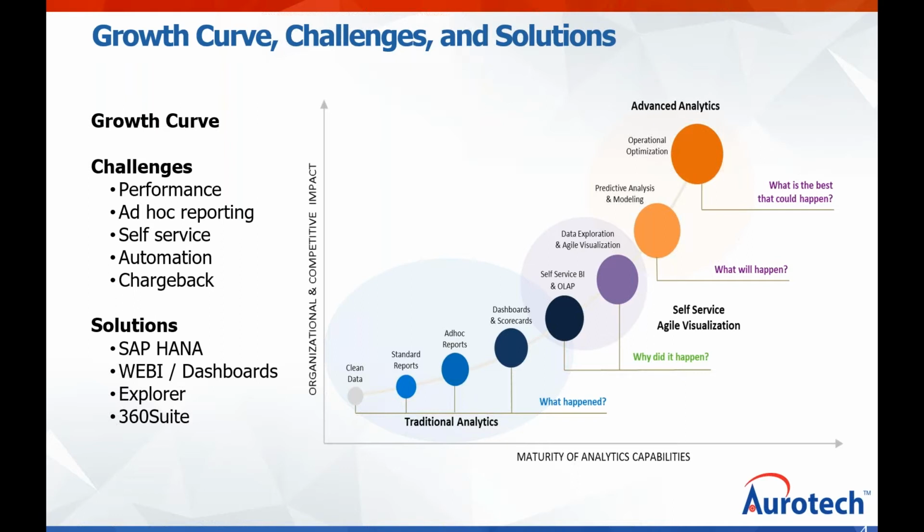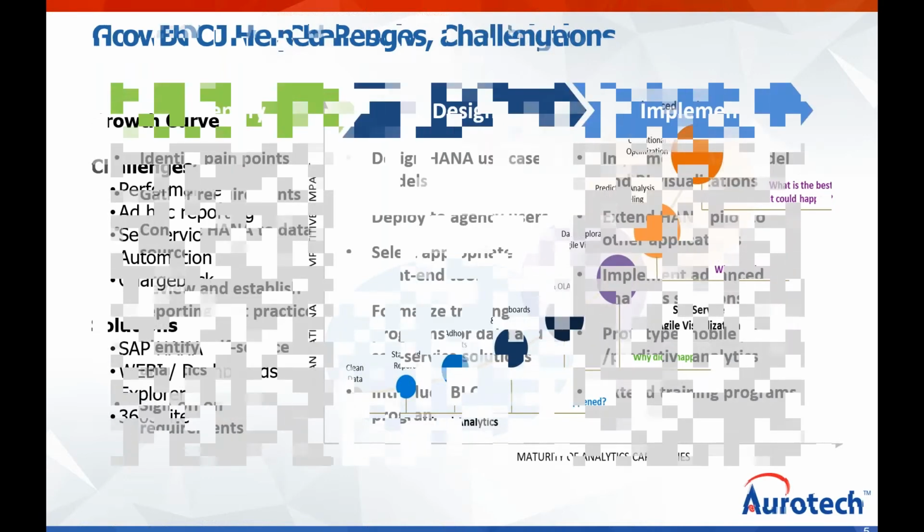But this journey from standard reports up to this exploration wasn't easy. There were pretty good challenges with regard to performance, ad hoc reporting, and self-service. When we spent a little bit of time understanding what these challenges were, they were pretty common across the board, even with what we found with other agencies. I'll talk a little bit more about these challenges and how we resolved them, especially the ones relating to performance, ad hoc reporting and self-service, automation, and chargeback. And the solutions, tools like HANA, the Dashboards, 360 Suite, and the Explorer, and how they really helped us get through these challenges.